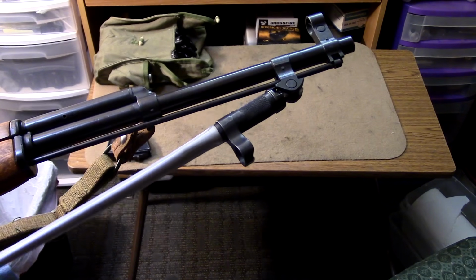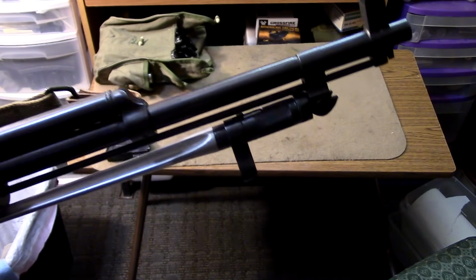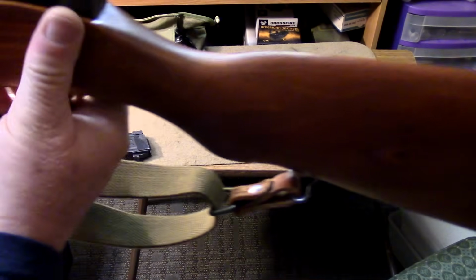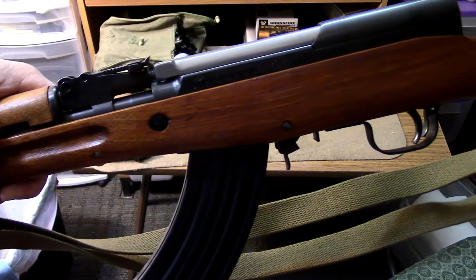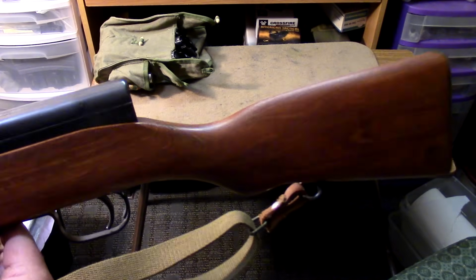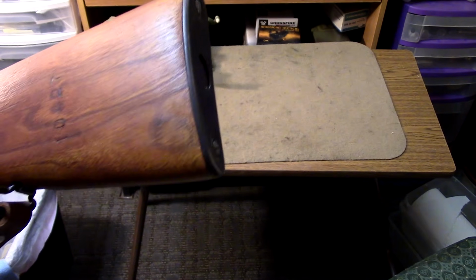So that is a unique feature to the D-type SKS. Not something you're going to see in the wild very much anymore. A lot of these have been bought up by collectors. A local firearm shop got this in, and he brought it out and said, "Do you know anything about these?" I said, "Sure, I'll buy it from you."